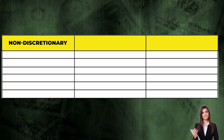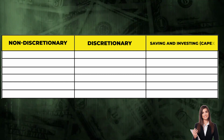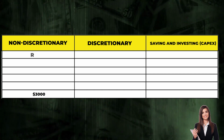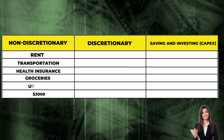Now let's see Alice's example. She breaks down her budget into categories covering necessities, non-discretionary, entertainment, which is discretionary, and saving and investing, which is CapEx. After calculating, her essential expenses come to $3,000 monthly, which includes rent, transportation, health insurance, groceries, utilities.